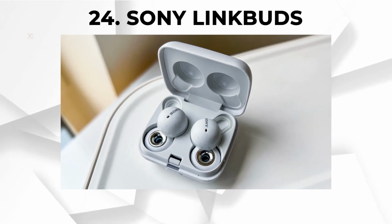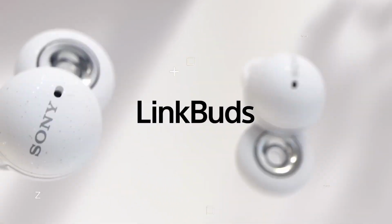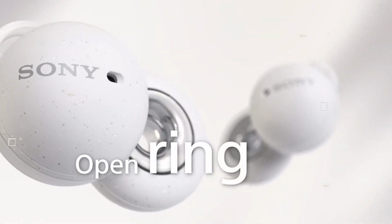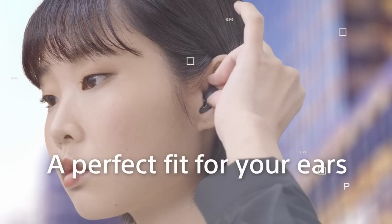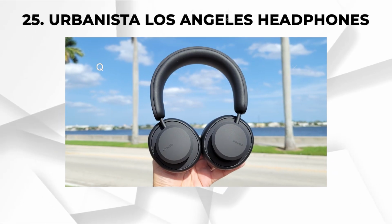Number 24. Sony LINKBUDS. With its most recent set of headphones, Sony is continuing its tradition of being at the cutting edge of headphone technology. There is a hole in these headphones. This implies that while listening to music, you can be more aware of your surroundings and the individuals frantically attempting to attract your attention. Number 25.